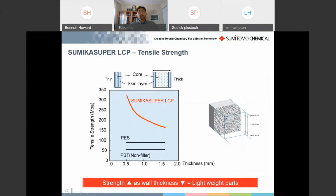The thinner the part, the more oriented the skin is, and the higher the mechanical performance will be. So in other words, thinner parts are very robust parts, which in certain ways, when you're troubleshooting, takes you in a different direction. As an engineer myself, looking at parts that are cracking or breaking, the first reaction is to see if you have real estate to increase the wall thickness a little bit, so you can put a little more material there.